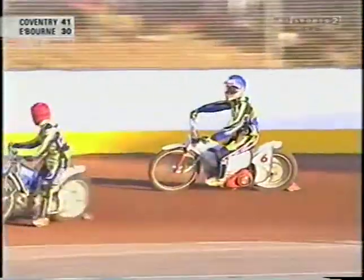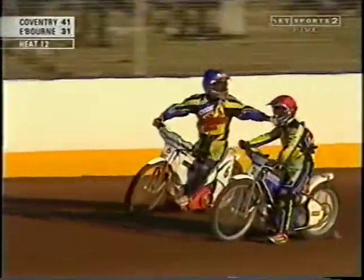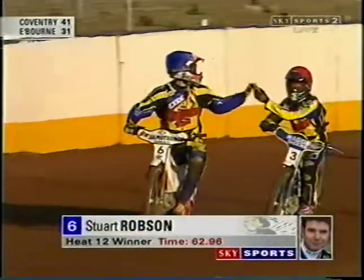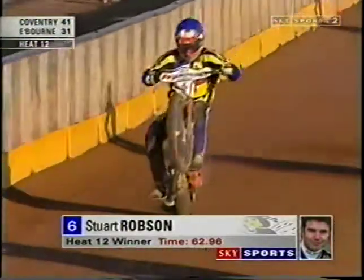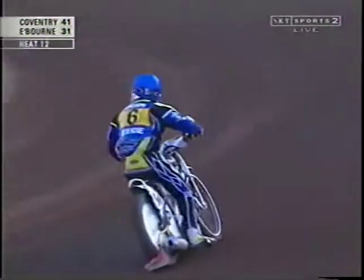They don't even need to team ride here because they're way out in front, and this is going to be a 5-1 the way of Coventry, and that will extend their lead to 10 points now. The winner in blue is Stuart Robson. In red in 2nd place is his teammate and partner Lee Richardson. In 3rd place is David Norris for Eastbourne. That's 5-1 to Coventry, who now lead by 41 points to 31, a 10-point lead with 3 heats to go. It's a mountain to climb for Eastbourne.